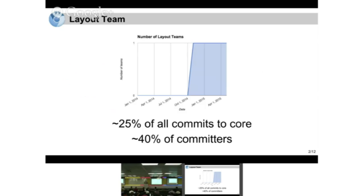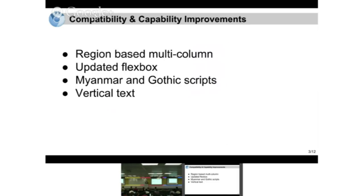Now to get back to some of the things we have been working on for the last few months. Obviously, I can't talk about everything we've done, or you'll be listening to me all day, and I don't think anyone wants that. Instead, I'm going to highlight a few of the more important or highest impact things we worked on, starting with things that improve web compat and new capabilities.